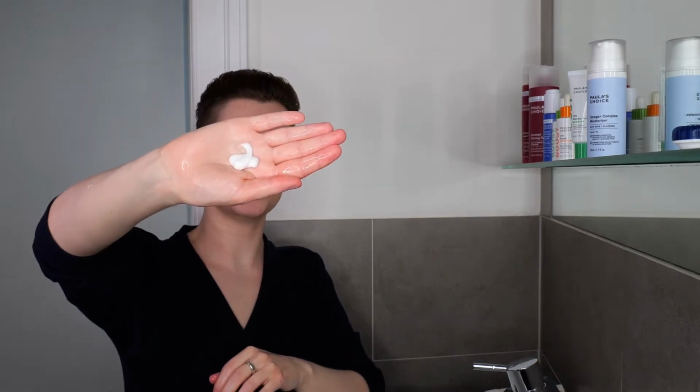So about that much, more or less, of your cleanser in the palm of your hands. Rub your hands together and gently massage it all over your face and neck for about 30 seconds to a minute.